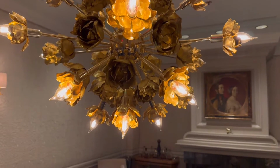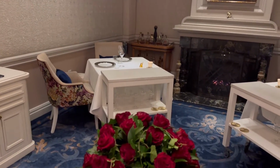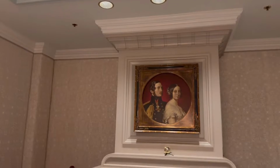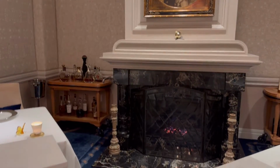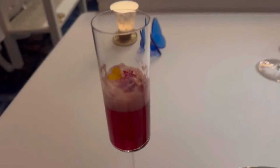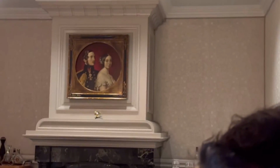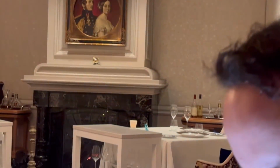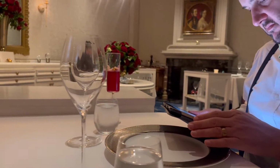And finally, we have Queen Victoria's room, which is an intimate 4-table room with a special menu. This is where we chose to dine for our 10th wedding anniversary, and this menu runs at $375 per person. We were immediately greeted with a 0-proof cocktail as our sommelier explained that we could add a wine pairing for $210 per person or even a 0-proof pairing for $145 per person.